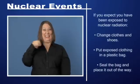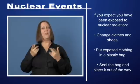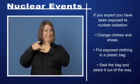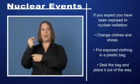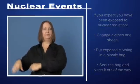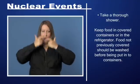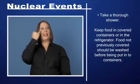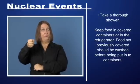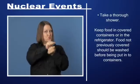If you expect you have been exposed to nuclear radiation, change clothes and shoes. Put exposed clothing in a plastic bag. Seal the bag and place it out of the way. Take a thorough shower. Keep food in covered containers or in the refrigerator. Food not previously covered should be washed before being put into containers.